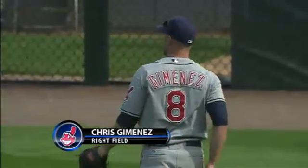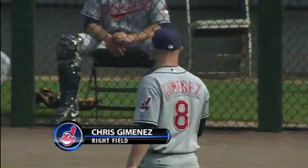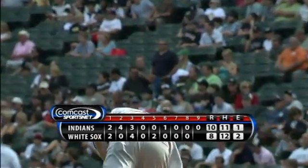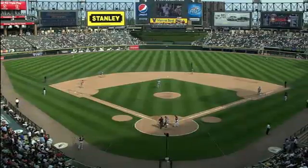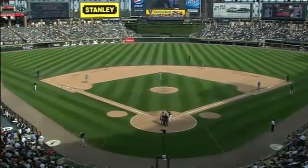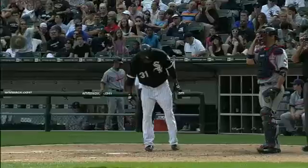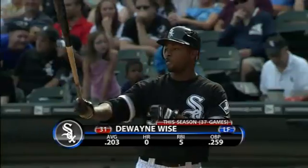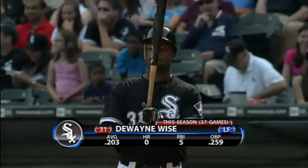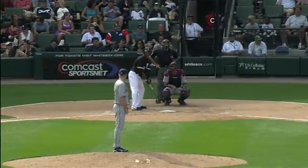Chris Jimenez stays in the game in right field. So it'll be the 2 left-handers to lead it off: Wise, Getz, and then Beckham, and back to the top with Podsednik. Blake Wise is hitting in Jason Nix's spot. Nix was 1 for 4 with an RBI and a run scored. Wise has faced Kerry Wood 4 times, has 1 hit.